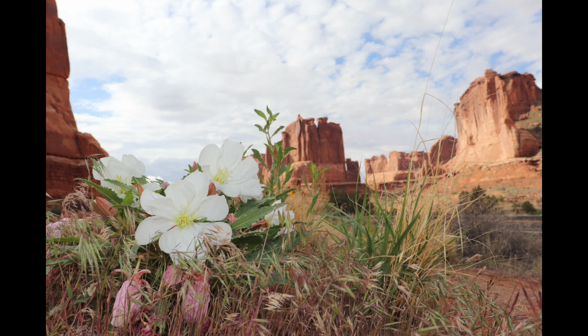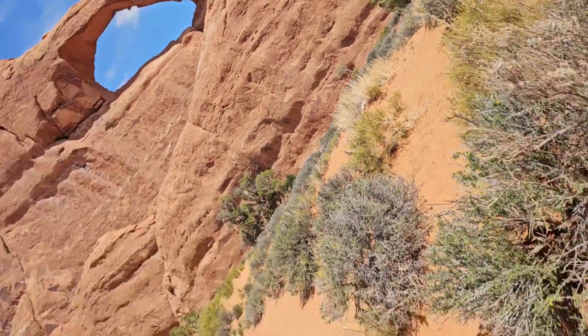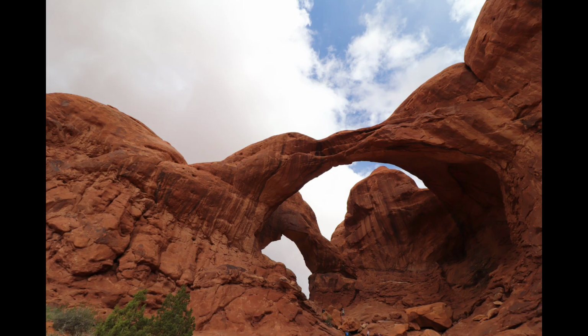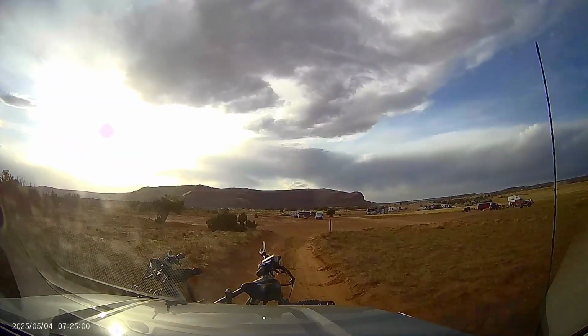So, how much of Arches National Park can you see in just one day? We spent 3 days inside the park, and we saw a lot. My bucket list item for day one was Double Arch. Making our way in that direction, we left Lone Mesa early in the morning.